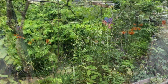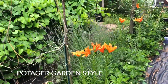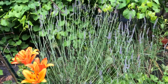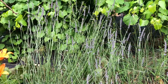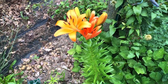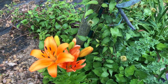And over the last 3 or 4 years, I've developed more of the potager way of growing my vegetables, in that I am developing flower beds and perennial beds along with the produce. I'm growing very few annuals. Most everything are perennials. The lavenders are about ready to bloom, which is just wonderful to walk through. But growing the flowers and the herbs along with the vegetable plants really have increased my pollinators.